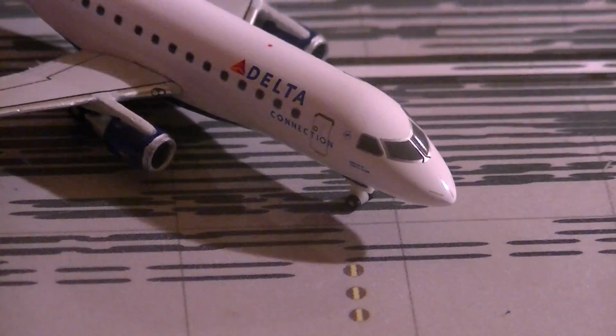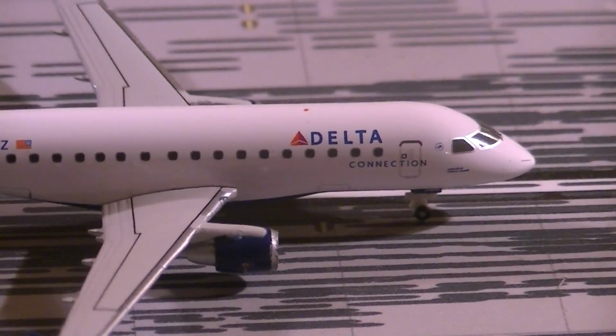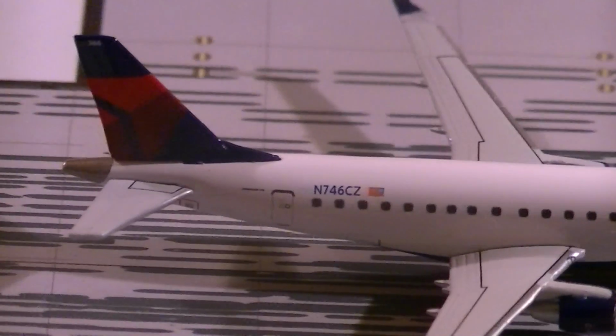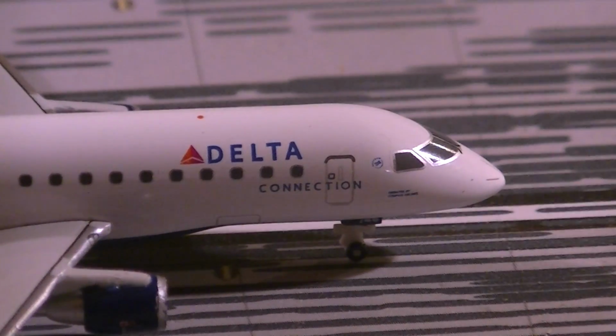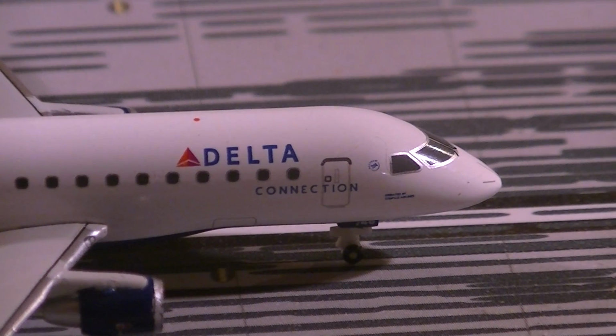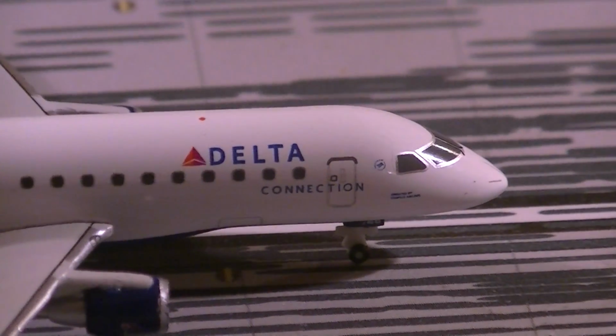This is the Herpa Wings E170, which is actually extremely nice. Here, let me just turn it to the side completely for you. So there it is, a quick side view here. Behind the cockpit windows, let me see if I can zoom in without having it get too blurry. That's still pretty blurry. There we go. Behind the windows is the SkyTeam logo. Below the cockpit windows is some writing which I could not read.